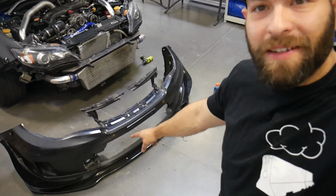All right, guys, so I got the bottom lip piece cut off, and then the Dremel died because our Dremel is a piece of poop.